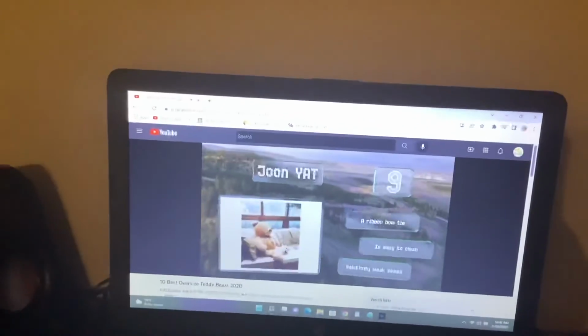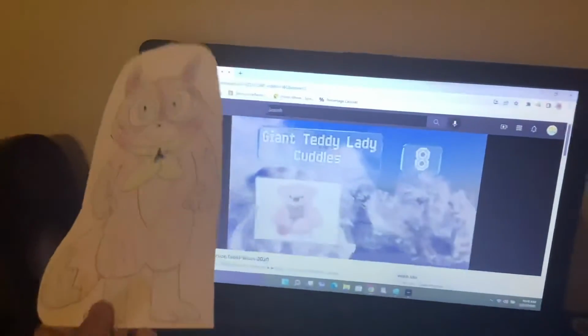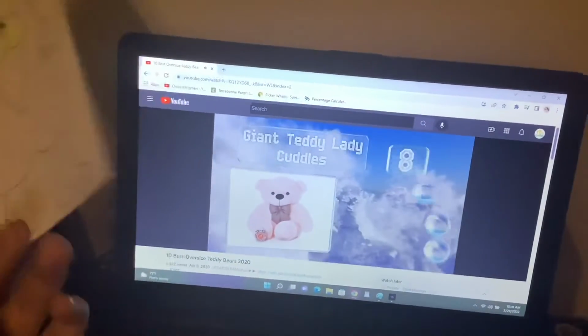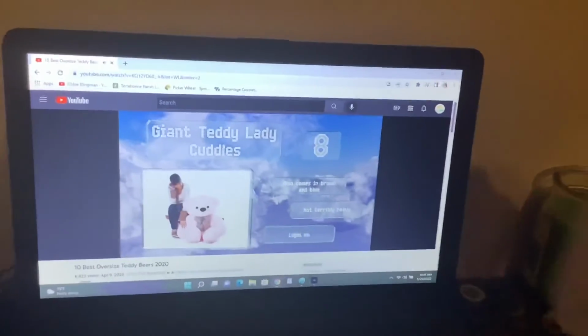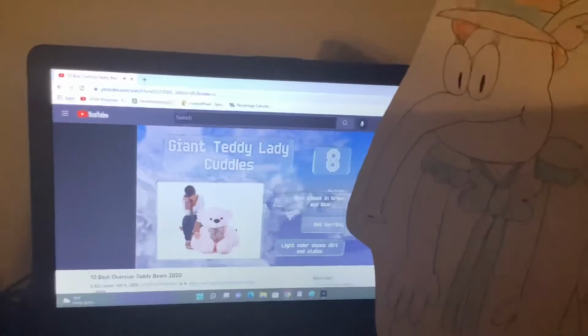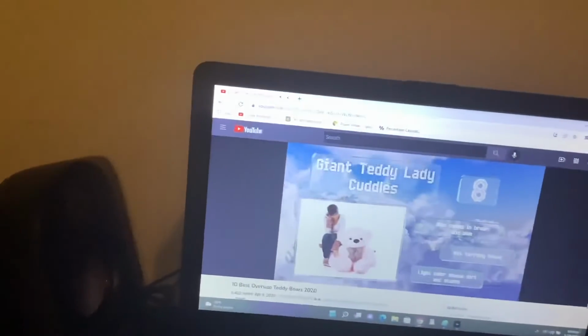Coming in at number 8 on our list, made in the United States, the giant teddy lady cuddles offers 4 feet of cotton candy colored friendship. Stuffed with high quality material, this attractive option has a very delightful and luxurious deep pile fur. It also comes in brown and blue. What a cute little teddy bear. It's cuter than I thought.